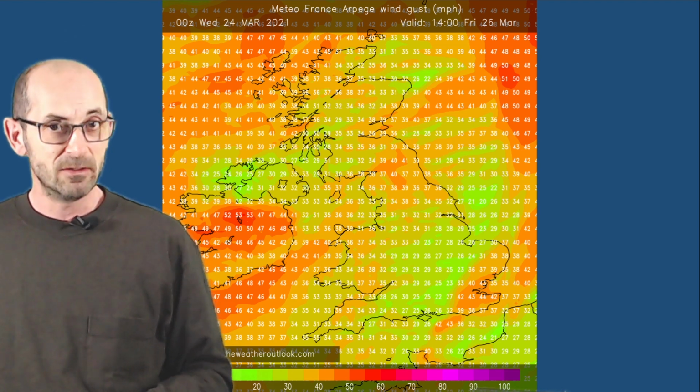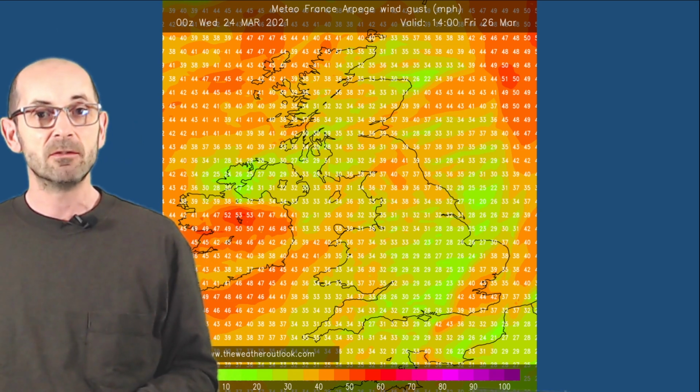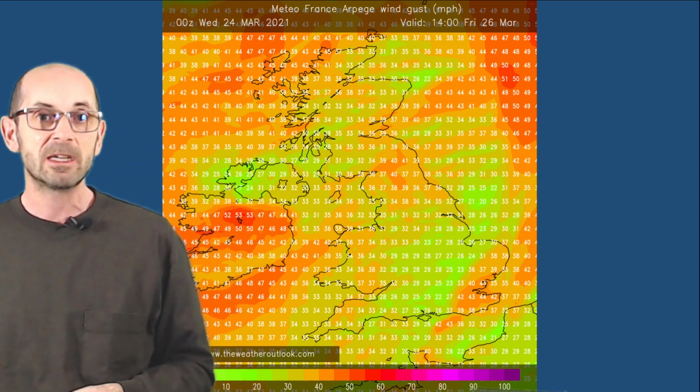The other thing to note is that it's going to become pretty windy as well. These are the forecast wind gust speeds at 10 metres above the surface at 1400 GMT on Friday the 26th of March. So coupled with those showers, when they come along, it will feel pretty cold.